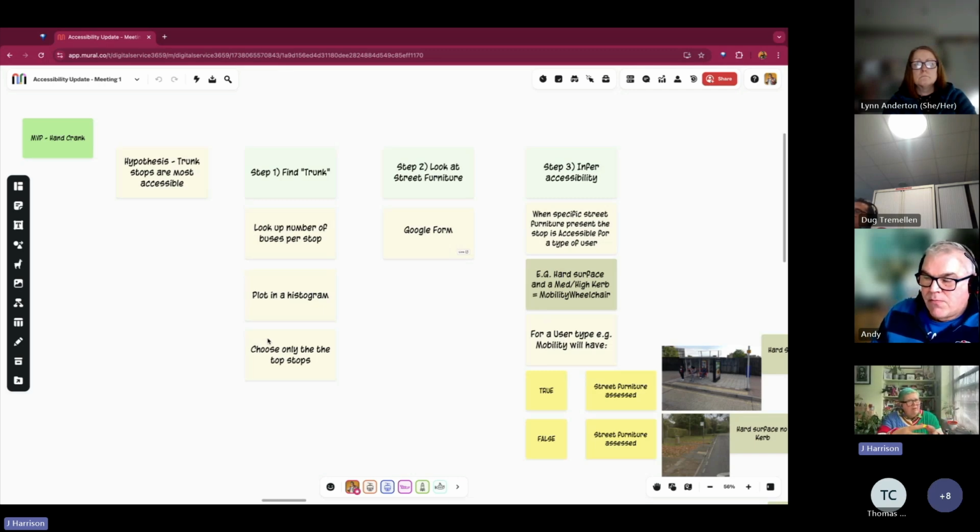Does that make sense to everybody? And does that fit with how everybody kind of thinks of bus stops within their local authorities and that? I'm seeing some thumbs up. I'm seeing some nods. I'll continue.